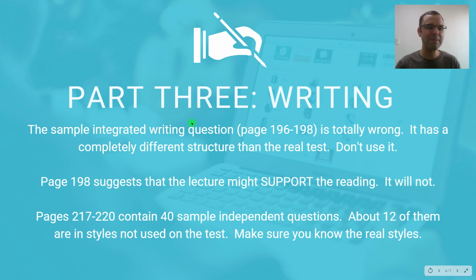First of all, the sample integrated writing question on pages 196 to 198 is totally wrong. It has a completely different structure than the real test. On the real test, the article will have an introduction and then 3 body paragraphs. Each body paragraph makes a specific argument. But in the textbook, there's just 2 gigantic paragraphs. And that's never used on the real test. Likewise, the points made in the lecture do cast doubt on the points made in the article, but they're in like the wrong order. They don't match up like on the real test. Basically, don't use that question. It's just terrible. Don't use it.